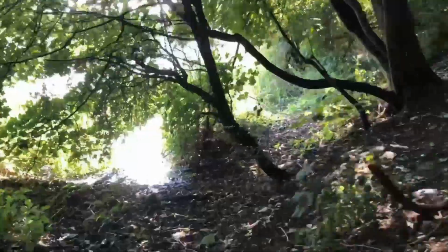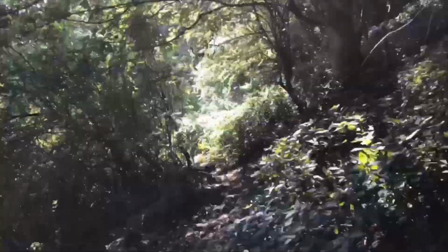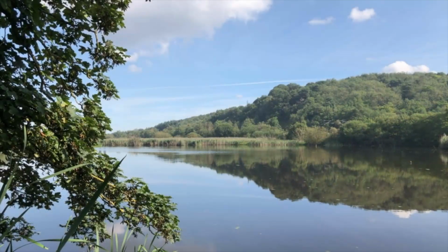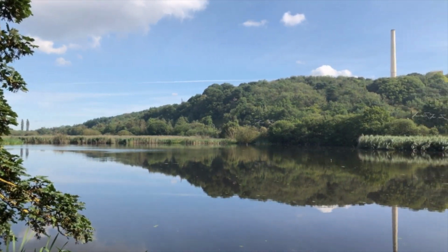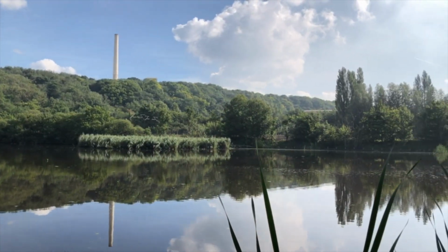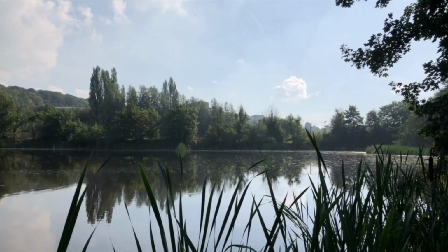A scramble down the hillside, not part of the walking route, finishes at the edge of a lake. The lake commands a stunning panoramic view looking across to the East Coast Main Line. An intercity high-speed train is seen travelling northwards.